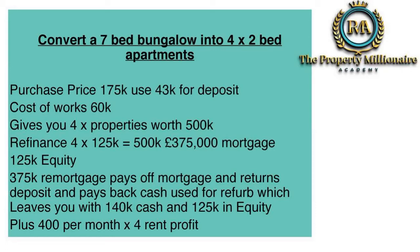43 grand from the deposit, spent 60 grand on the work, splitting it into 4. Now that's very, very cheap. I employed one person to do it full time. So he did finish one, we rented it out, we used that subsidy of the rent to do the second one. When that was finished, we used the subsidy of the rent for the other 2. So I only actually put 60 grand of my own money in, plus the rents I'd collected.